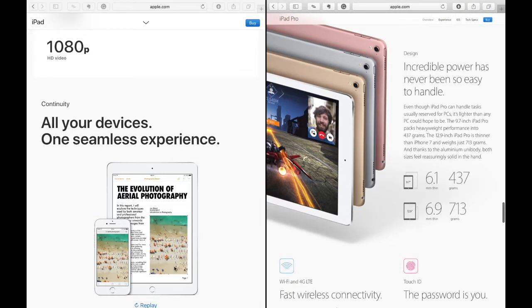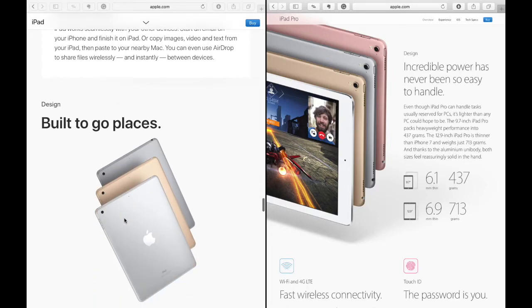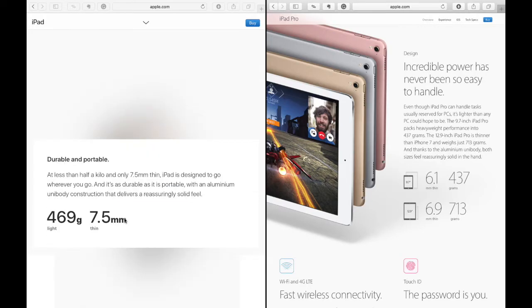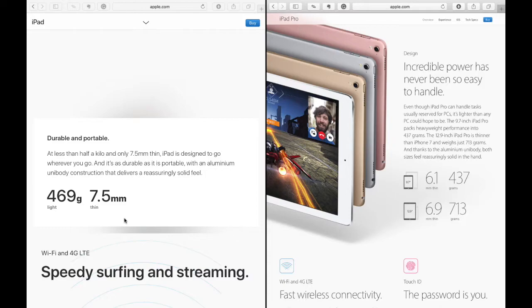Now size wise, which is quite interesting, most of you, and of course myself as well, were wondering what would be the big difference in the size. So what they're saying here is the iPad 2017 is 7.5 millimeters thin and 469 grams light, whereas the iPad 9.7 inches is 437 grams, which is slightly lighter than the iPad 2017, and it's 6.1 millimeters thin, whereas the iPad 2017 is 7.5 millimeters thick. So the iPad 2017 is slightly thicker than the iPad Pro.